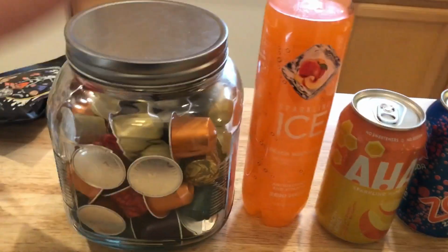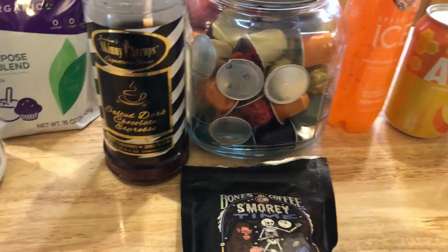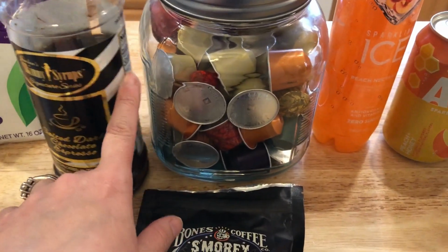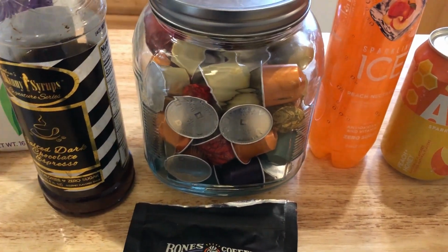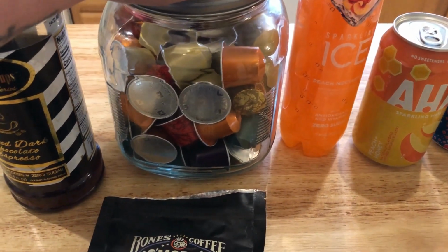And then coffee. You guys know my love for coffee. I already told you guys I drink 2 to 3 cups of coffee a day. It's just my guilty pleasure. I have an espresso machine, a small one. They're one of the originals, so I do pick up espresso pods. So that's what all those are. Definitely for me, an essential.